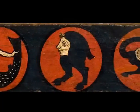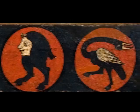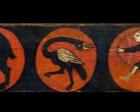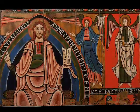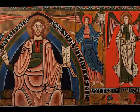Unfortunately, there are few examples of soffit baldachins, although they're highly representative. One of the oldest ones, found in Ribes, is displayed here in this museum, together with other somewhat later ones from the 13th century.